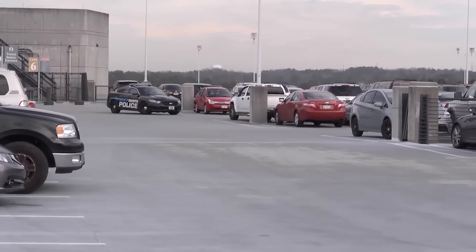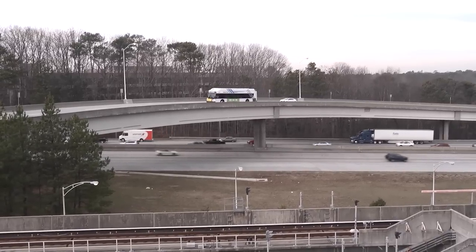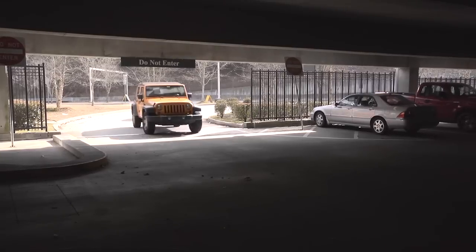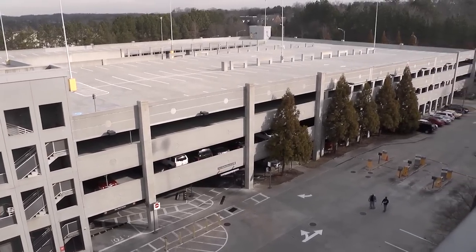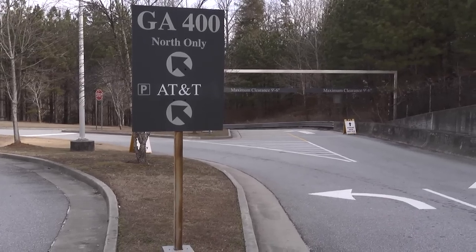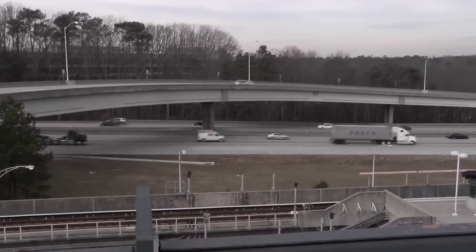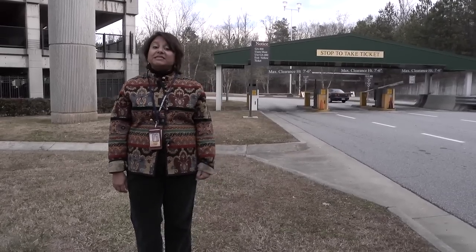Speaking of parking, there are two ways to reach North Springs by car. If you live north of this station, you can drive south on Georgia 400 and take the MARTA flyover ramp to park in the main parking deck. You can see that North Springs is one of the rail stations where AT&T has built a parking area for their employees. There is a separate entrance to that deck from this flyover ramp. Everybody else turns in here to park in the main deck.